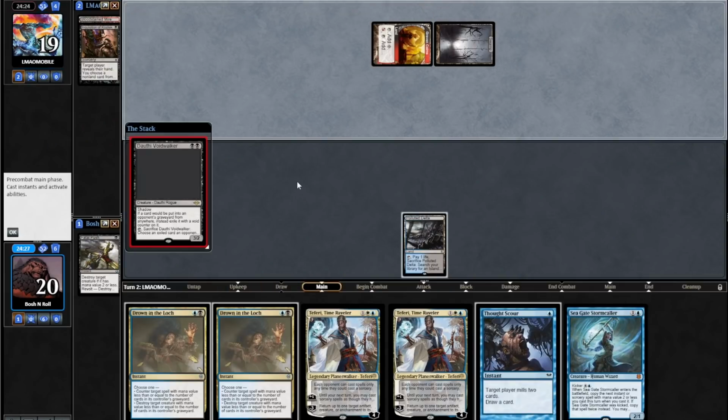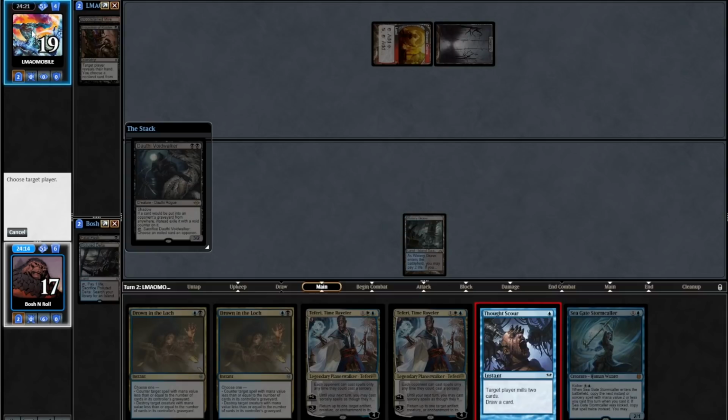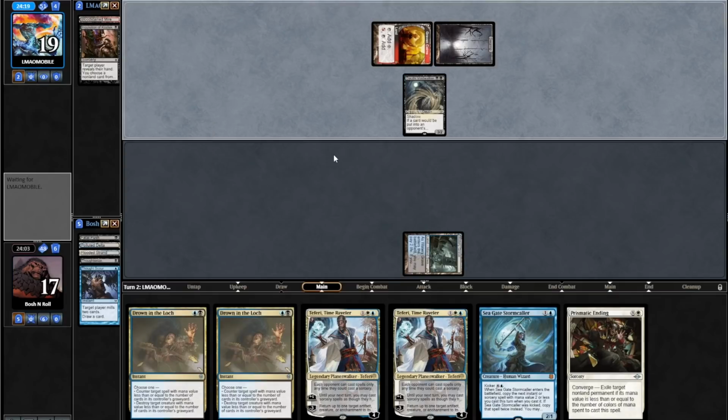All right, it's getting weird. Undying Voidwalker. Well, better respond to that one. Watery Grave, I think, is where I want to be. And I'm going to Thought Scour my opponent in response. But they're already at Drown in the Loch levels of efficacy. Now I'm going to Scour myself. On Prismatic Ending, mill to land, of course.